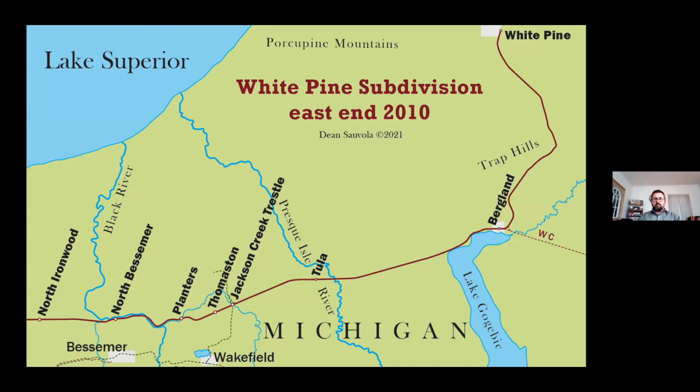The eastern end of the White Pine sub extends out to Lake Gogebic and Bergland before switching from the old main line of the South Shore to the White Pine branch itself, wrapping around the Trap Hills.